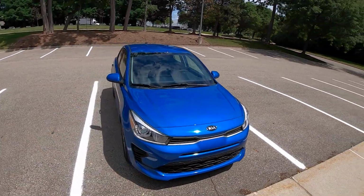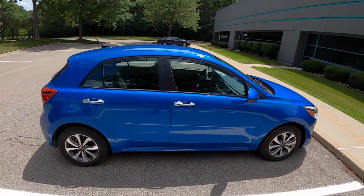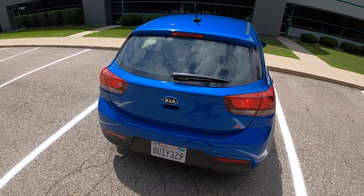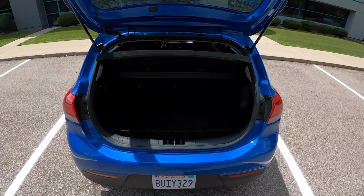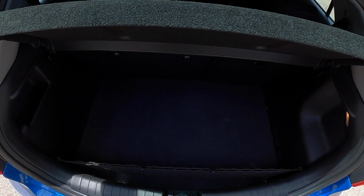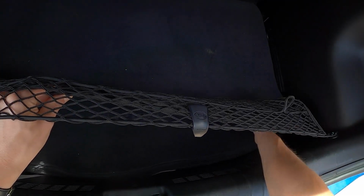The Rio has always been one of my favorite compact cars. I think it just offers nice value. It drives a little bit better than the competition. It's really well priced, and it's just a good example of what Kia has been able to do in the compact car segment. It definitely feels a little bit more old school Kia compared to a lot of their new offerings, but that doesn't mean it's irrelevant or that it's too dated at this point.